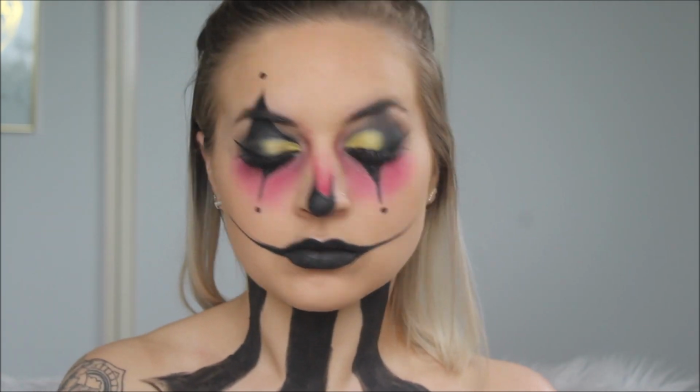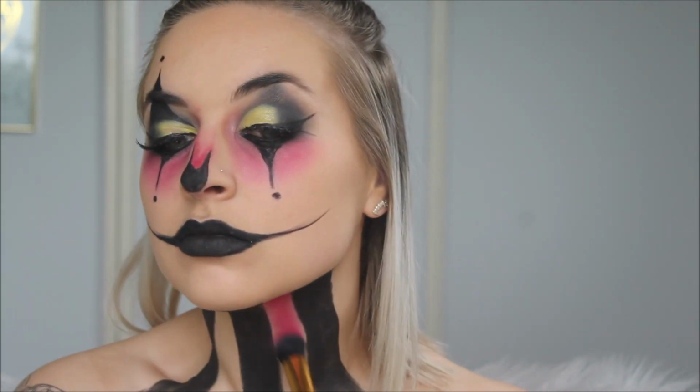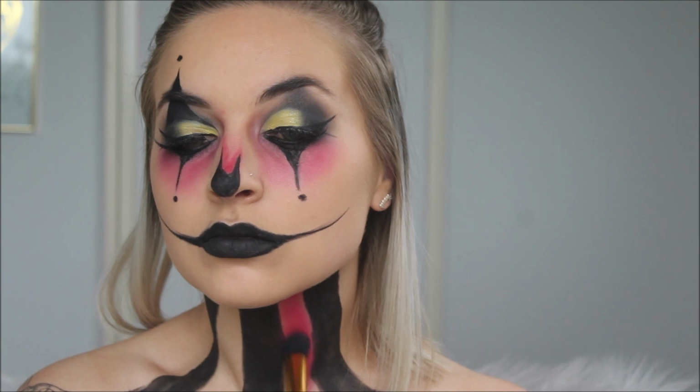I'm now just taking that same pink shade that we have been using throughout this look and just using that to fill in the gaps on my neck.